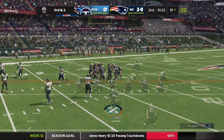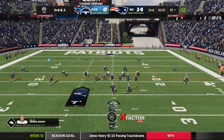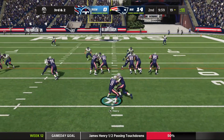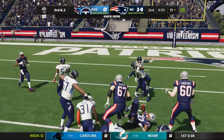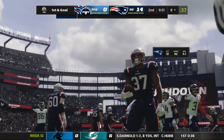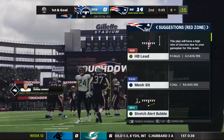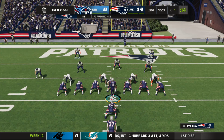A big play coming up here. Third down and 2 from inside the red zone. What can this offense do? Let's find out. On third down, here's Harris. Leaves him behind on the spin. And the Patriots are going to have first and goal coming up as they're able to convert there on third and 2. So far this season, this is an offense that's proved its ability to move the football.